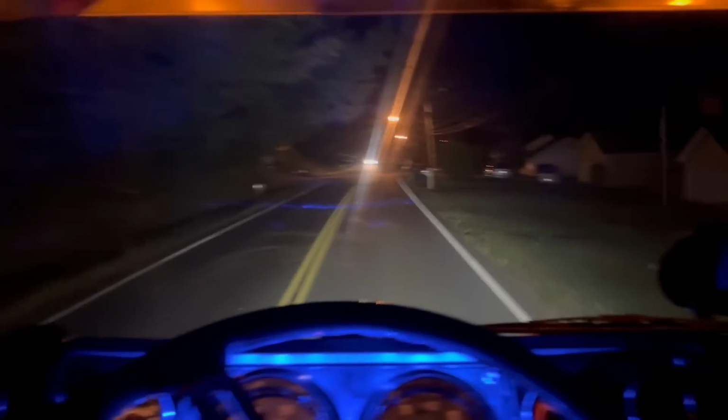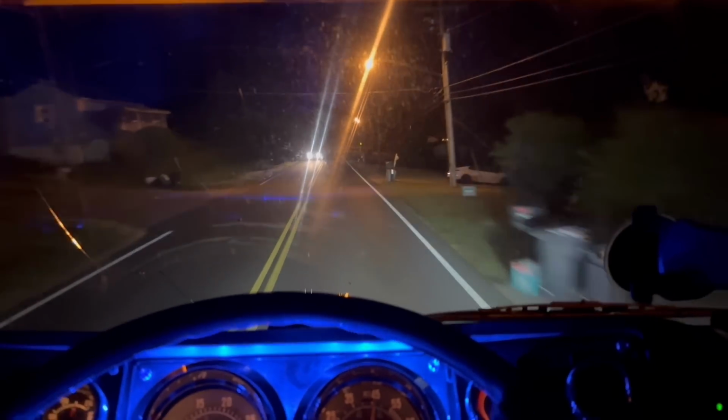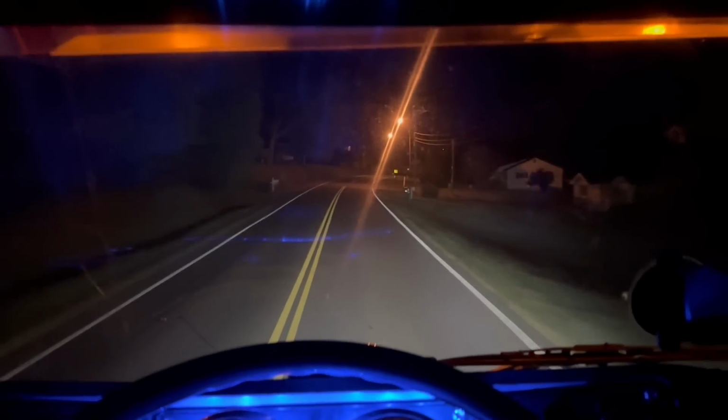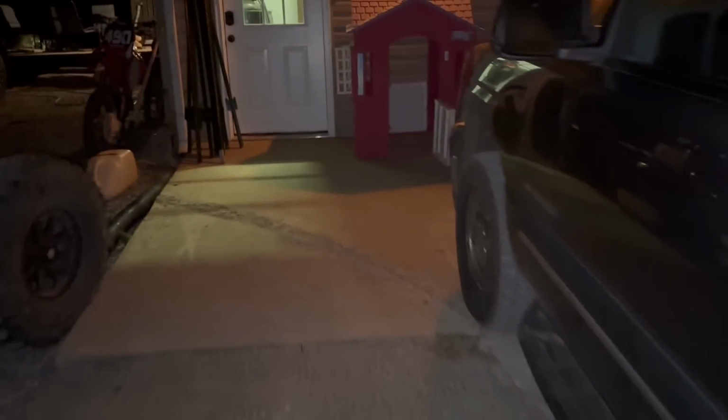Oh, there goes my buddy Joe. He's headed out. He got him a new Peterbilt. Daggone, got a Peterbilt sitting there. Oh, you guys can't see that. We don't get projects done around here.